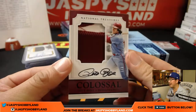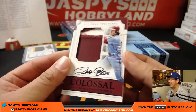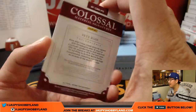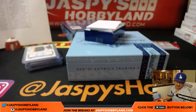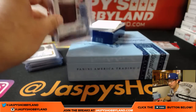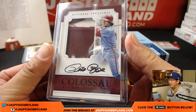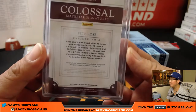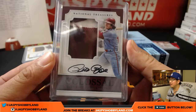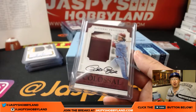And wow, colossal patch and autograph. Pete Rose, 1 out of 3, in his Philadelphia Phillies gear. That's a train whistle for Chris Wilson. 1 out of 3. Nice colossal patch on card auto. There you go. Chris Wilson, Phillies, all aboard.